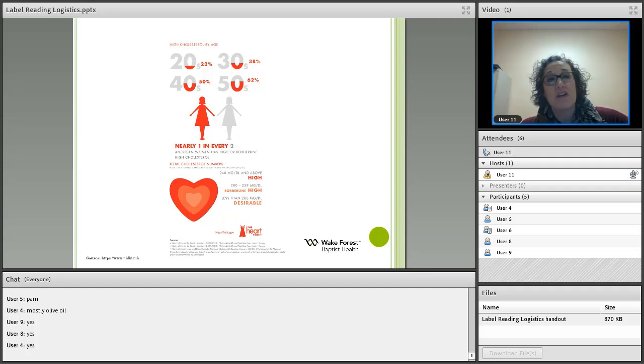And one of the reasons why is because it's so easy to correct through lifestyle changes, like diet and exercise. It doesn't necessarily mean that because you have high cholesterol, you're going on a statin. One way to minimize that is through things like behavioral change, exercise, and nutrition.